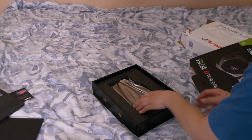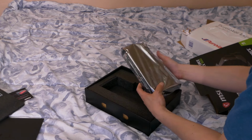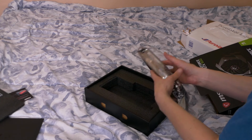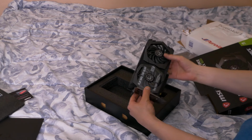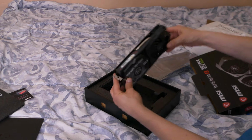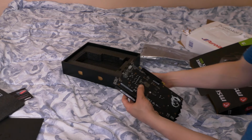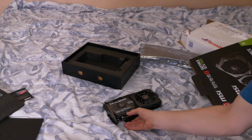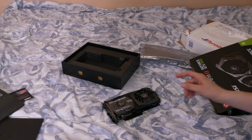Don't need that. This is what I want. Jesus, this thing's huge. That's a good graphics card. I'm really happy with this.